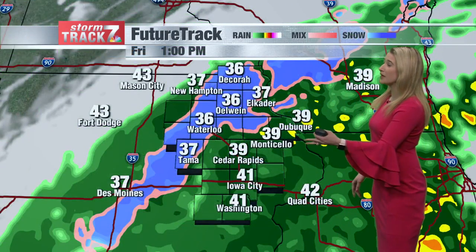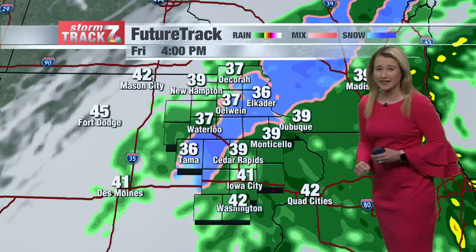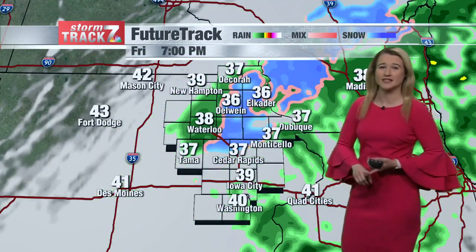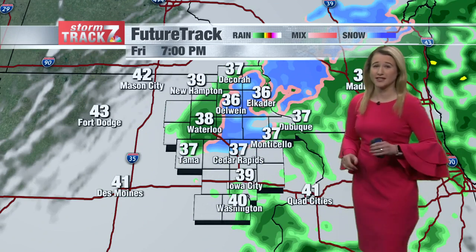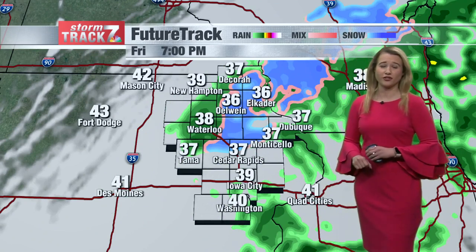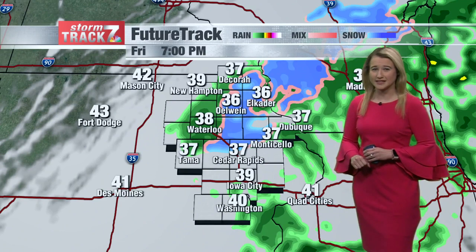Notice we will keep this activity throughout the afternoon and the evening hours. Again, it's all dependent on temperature. If temperatures cool down to about 34, 35 degrees, you'll see that wintry mix. If they cool even further like they did in Decorah, you'll likely see snow.